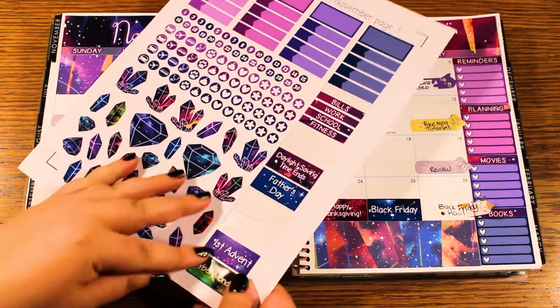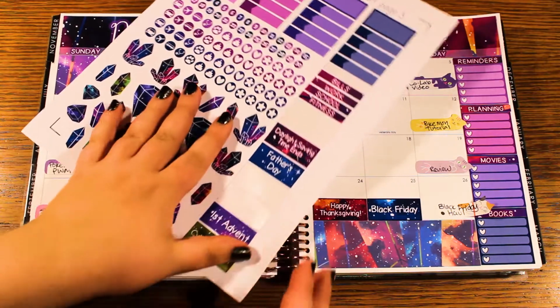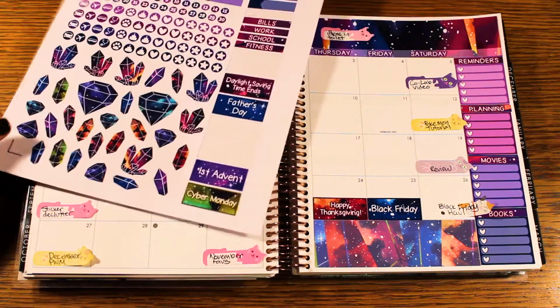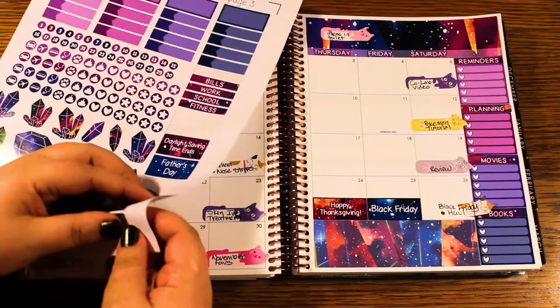Oh no, it didn't cut out completely. Probably because it was past the lines. Okay, we need to get a pair of scissors. Let's see if I have some close. I do not. We will do that later. I'll go grab the stickers. I don't want to ruin this too much.